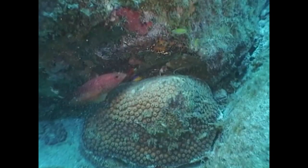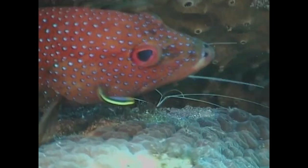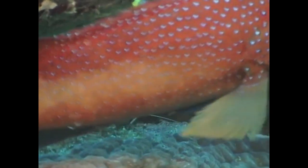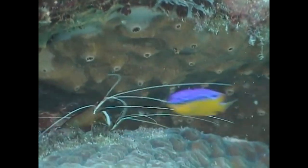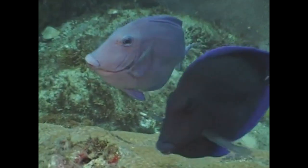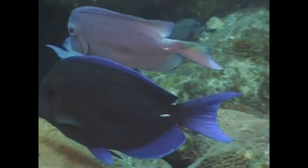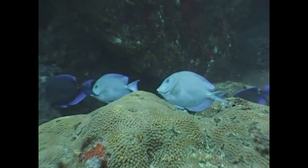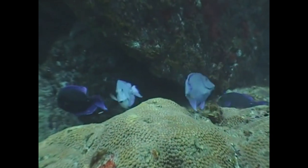Cleaner shrimps wave their feelers to attract passing traffic. A small wrasse helps them clean a coral grouper. At mating time, the male surgeon fish darkens to attract females. A circular dance is a sign of successful pairing.